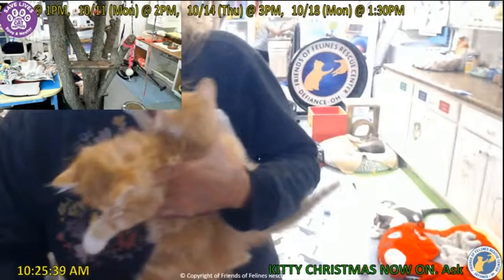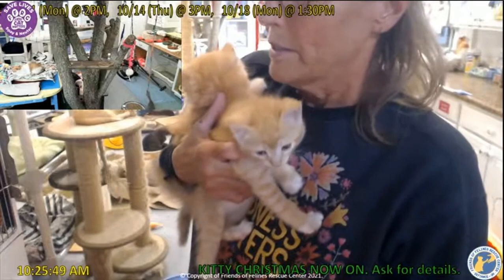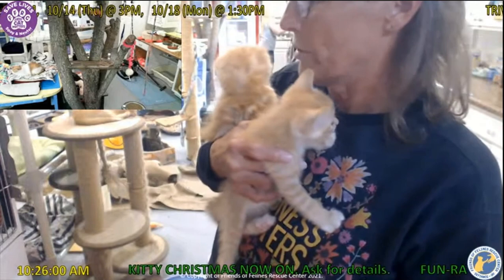So what we're gonna do today is move the 7 kitties from Veronica up to Paddy's place, but they're gonna stay in there. They're not gonna come out yet because we've got just a teeny weeny little sneezes going on, just a little bit. But I wanna get them out of there, so they're getting ready to come up in here.